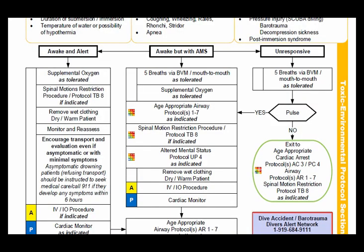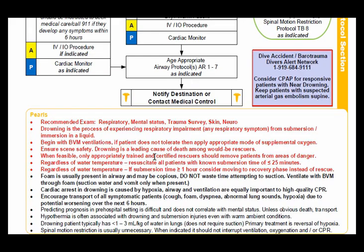Something to point out here for the drowning patient that is awake but with altered mental state, and for the unresponsive patient from drowning, they mention under both of them to give 5 breaths by BVM or mouth to mouth. And of course, here it is as tolerated because they may be altered but not so altered that they will allow that to happen. Another point to make a mention of in the pearl section is that foam is usually present in the airway and may be copious. Do not waste time attempting to suction. Ventilate with BVM through the foam, but then suction the water and the vomit only when present. Also make a mention here that spinal immobilization is usually unnecessary. When indicated, it should not interrupt ventilation, oxygenation, and/or CPR.